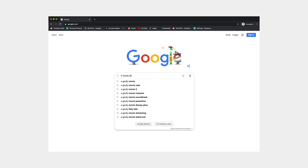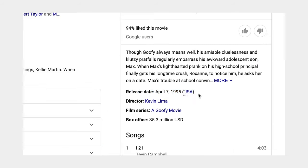Well, here we are on the 25th anniversary of A Goofy Movie. This is the premiere of this cooking show.